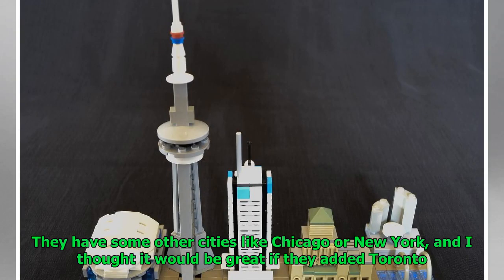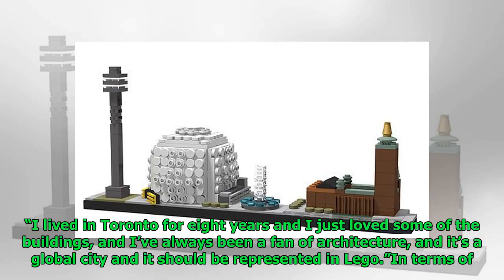They have some other cities like Chicago or New York, and I thought it would be great if they added Toronto. I lived in Toronto for 8 years and I just loved some of the buildings, and I've always been a fan of architecture, and it's a global city and it should be represented in LEGO.